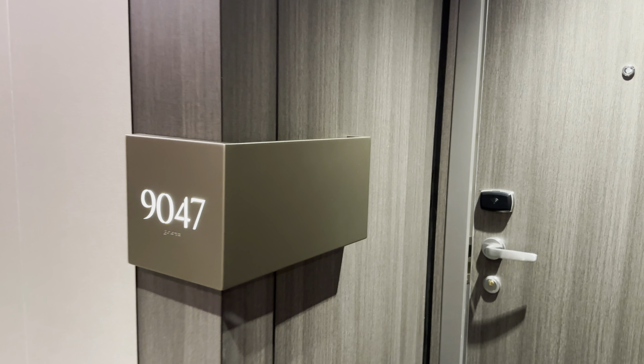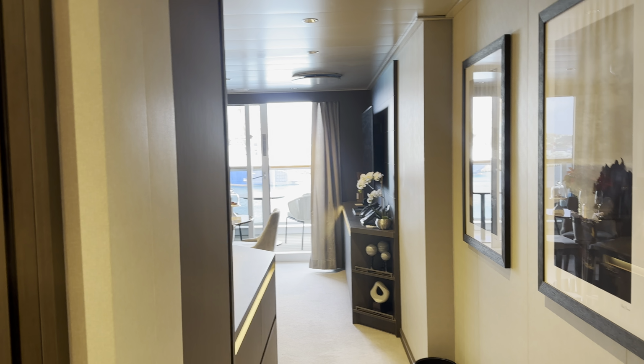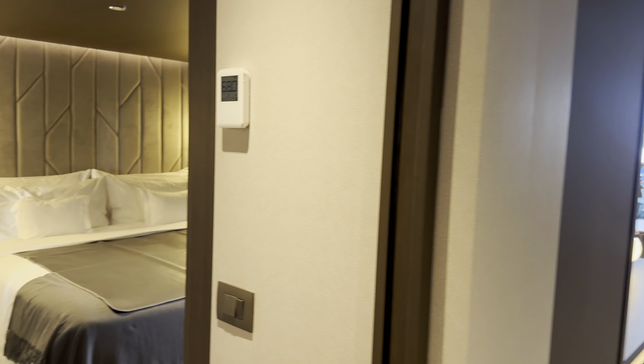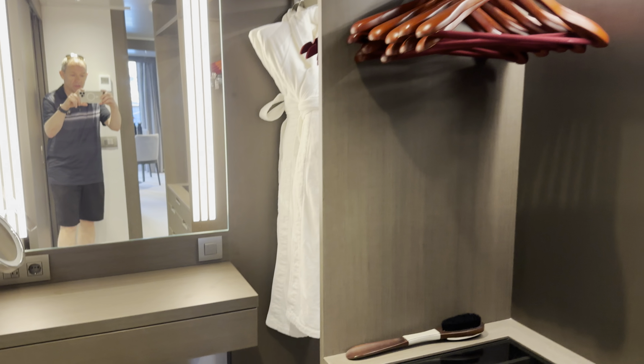All right, so let's have a look at suite number 9047 on Explora II. And this is what they call a Premier Penthouse Suite on Explorer II. This is my second time on Explorer, and the first time I was in what they call a deluxe penthouse. What I like about this one is a little bit more of a separation compared to the deluxe penthouse. I'll show you what I mean afterwards. But let's just have a look around here.